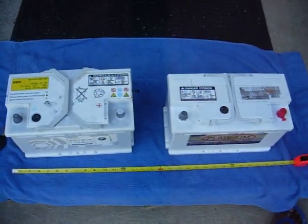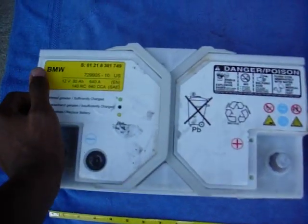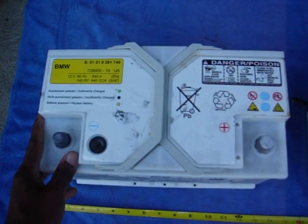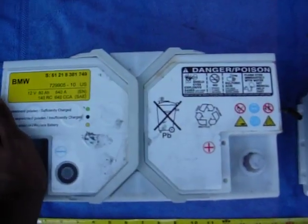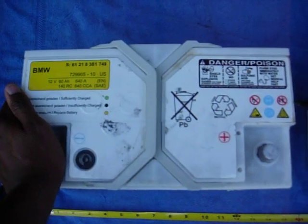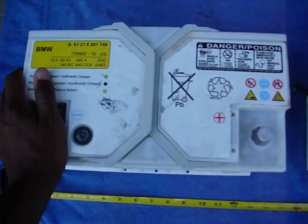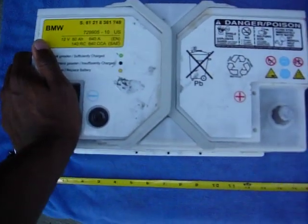Hi, we're back again. Today I upgraded my battery. My car is a 2001 BMW 330i E46, and I found out this summer that my battery kept dying if I left the car door open or the lights on for a long time, like if I'm working on something. The battery would die and need jumping. It happened about 5 or 6 times over the summer.